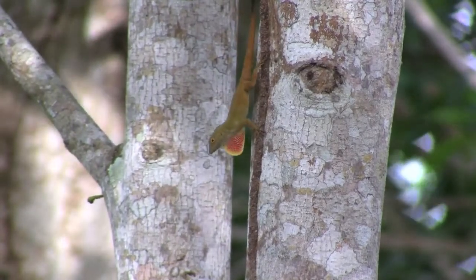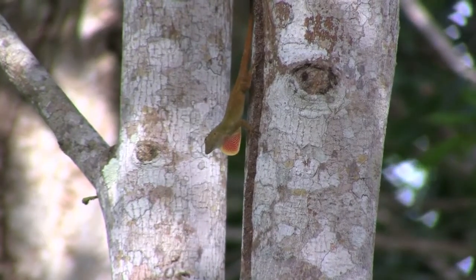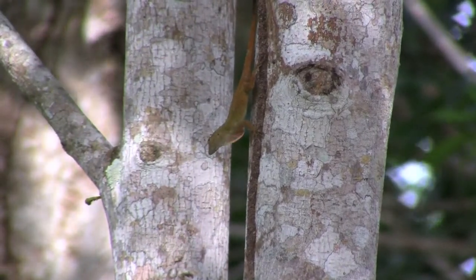66.75. This is not the full display, but he's going. This is locality 567, specimen 2010-7-24-RL5.